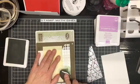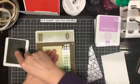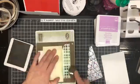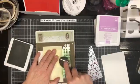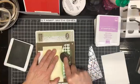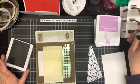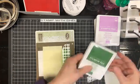And I am just going to use my die as a mask. And I'm just applying ink right over the die with my blending brush. And you can apply as much or as little as you want. And I put Post-it notes above it because I'm trying to make it look like a tablecloth. And we're going to close this up before I create a mess.